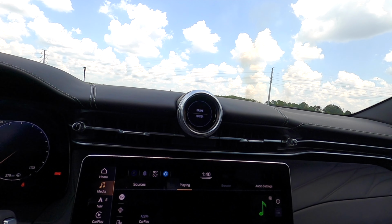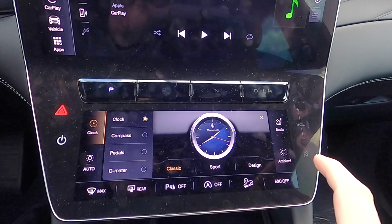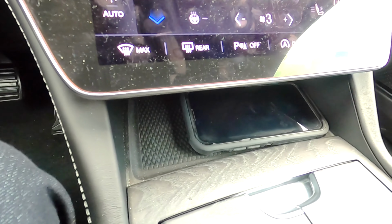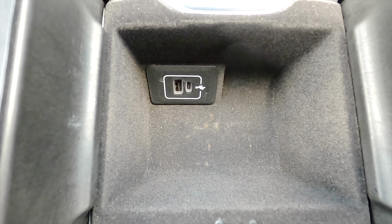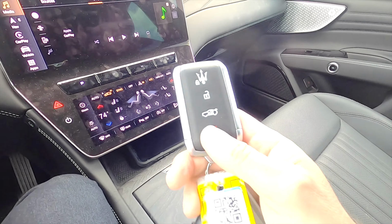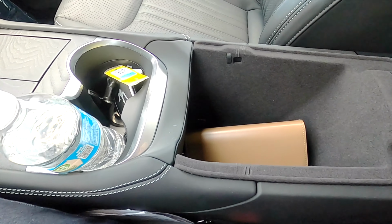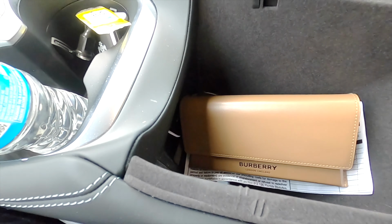For the power, your G-force. I like to leave it on the clock. The ambient lighting, to turn on and off the auto start-stop, an area for a smaller phone, and in here you'll have your USB ports and a storage compartment with the cup holders. The new Maserati key fob is more sporty, and opens up into a pretty deep storage pocket with a 12 volt charger.